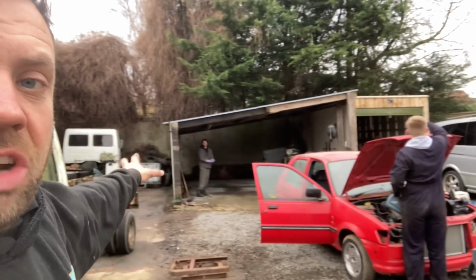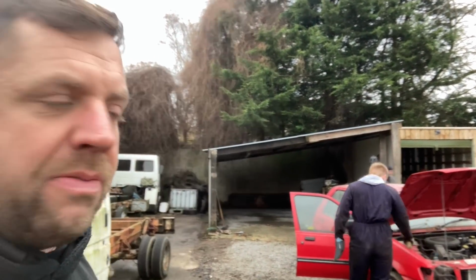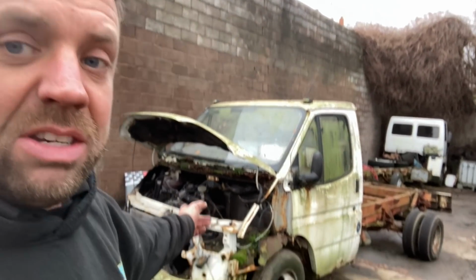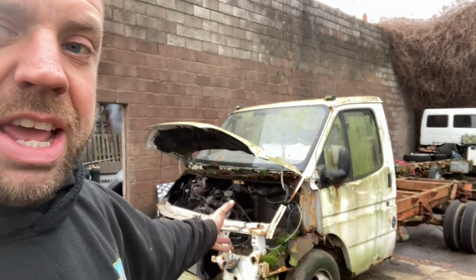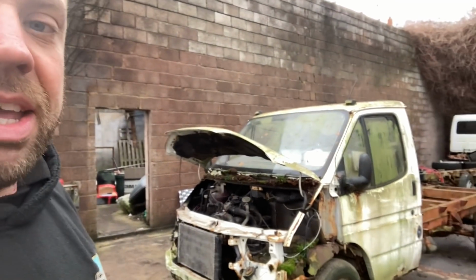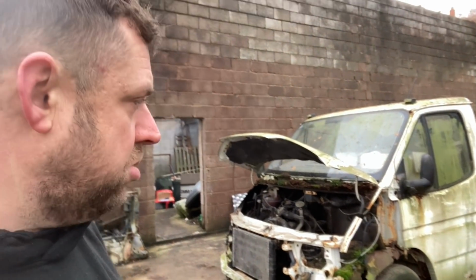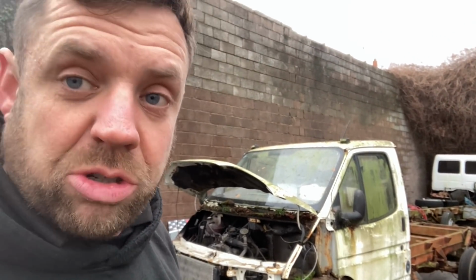So we can get that sorted out, because the plan is Transit in there, Fiesta in there, and the Renault 25, because we still have the Renault 25. If you've never seen that, that's one of our early videos. I'll put a link down below. And then what we'll do next is we'll get the power washer dragged out, get some power over here, and get it covered in a TFR, a G101, which is a multi-purpose cleaner, and get it all power washed down, get all that moss and mould, see how clean it'll look. So it might just wash away with all the rust.